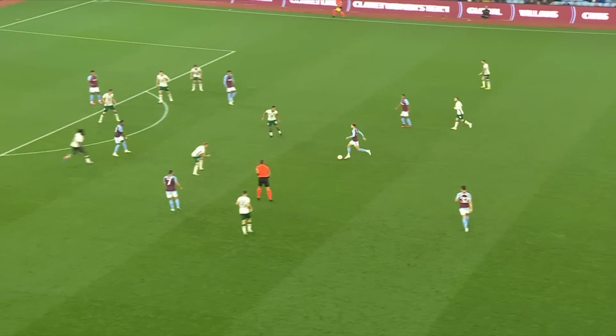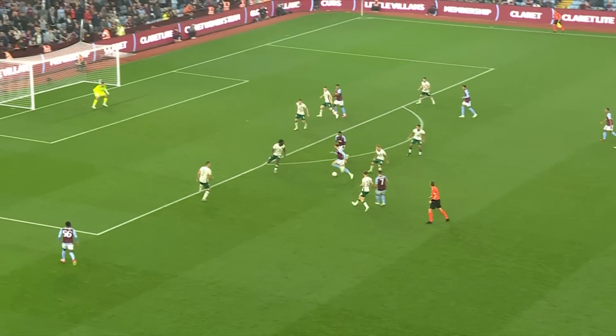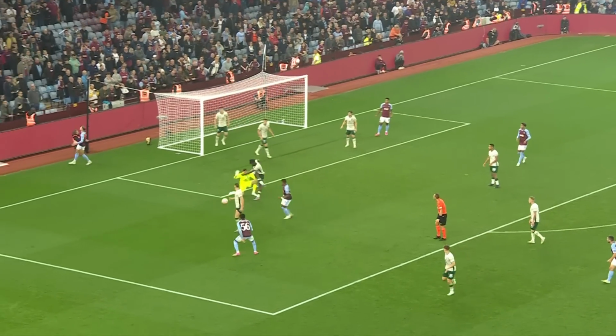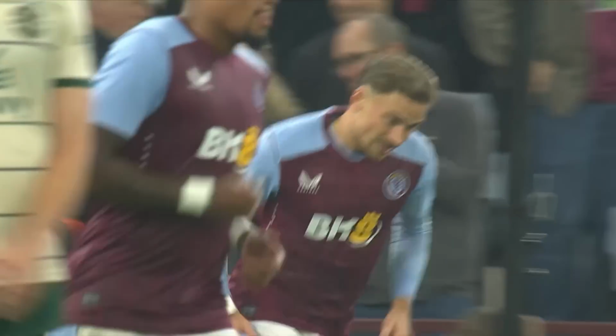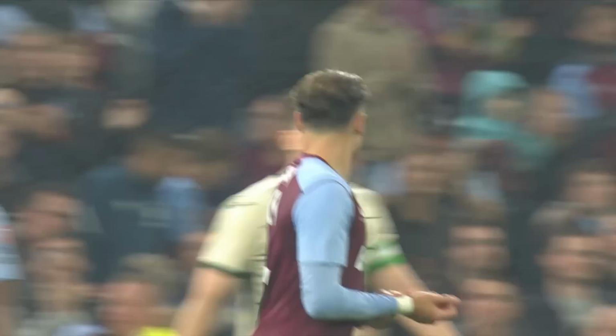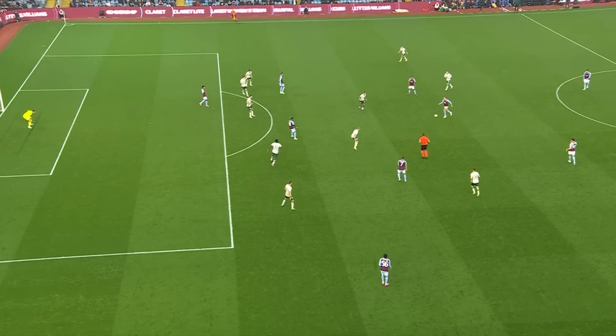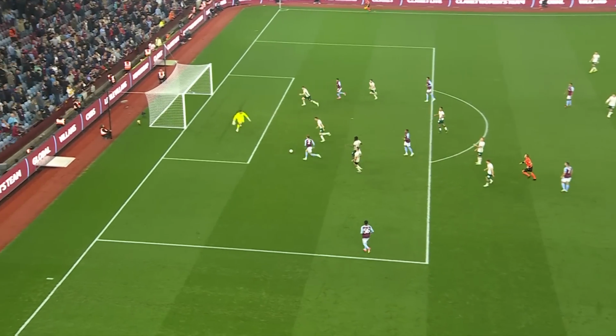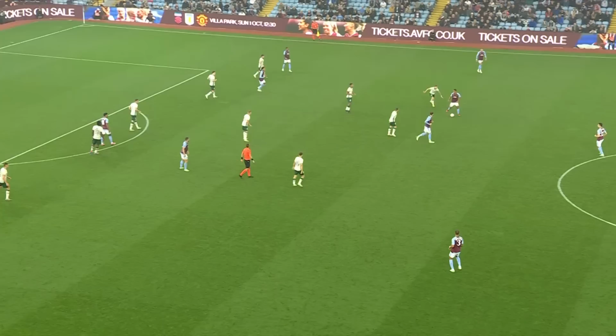Cash collecting it again. He's been urged to shoot. Gives it instead to John McGinn. The chance out for Matty Cash. Oh, it's blocked away by Marshall. They nearly picked their way through there, Aston Villa. And Matty Cash, yet again, comes close to scoring. How does he do it? Playing it right back, finds himself taking shots in the 6-yard box.